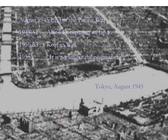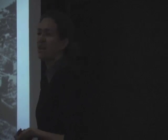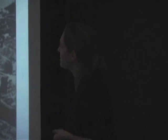Here's just a little timeline for you. 1945, the end of the Pacific War. 1945 to 52, Allied occupation of Japan, primarily American troops. 1950 to 53, the Korean War, so that overlaps. The Japanese economy will get a boost from supplying the Americans fighting in the Korean War, in large part due to the Korean War. In 1955, the Japanese Ministry of the Economy announces it is no longer the post-war era. We have recovered from the war. So it's about 10 years.